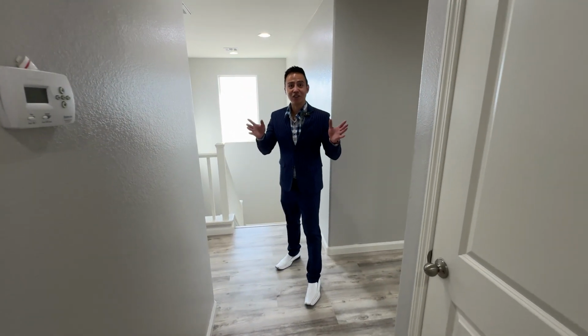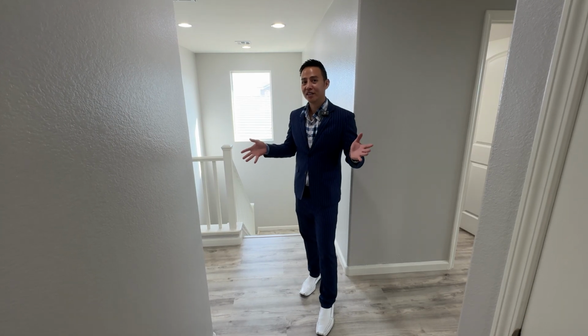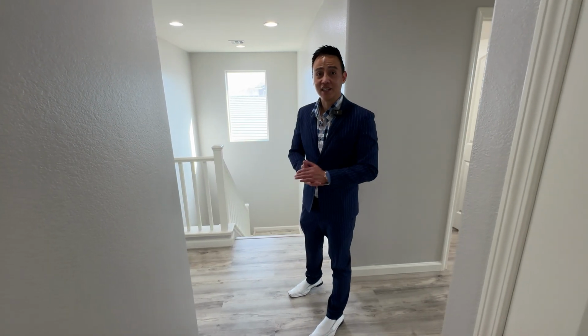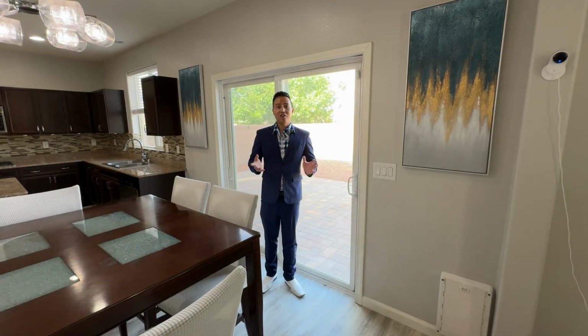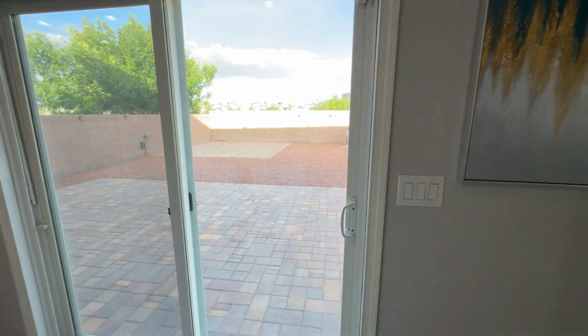Now, let's check out your pool-sized backyard, which is already finished so that you don't have to worry about it. Just enjoy and relax there. Let's do that. All right, leading you to the backyard is your sliding door, and also it has a screen if you wanted some fresh air.